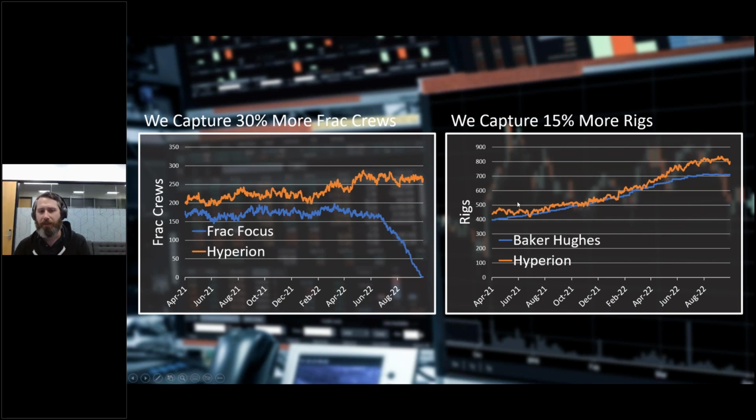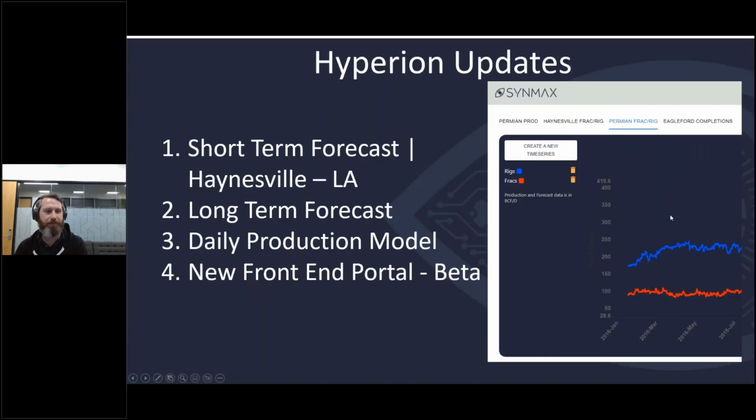So if you look at how our data compares to the next best data source in the industry, Baker Hughes, which is a rig count that's been around for a long time, let's not forget about the rigs. We're capturing on average 15% more rigs than Baker Hughes does. And that's because Baker Hughes uses a survey-based method to assess what rigs are drilling. Well, with satellite photos, we can capture the rigs that don't want to participate in the survey. That number ends up being about 15%.